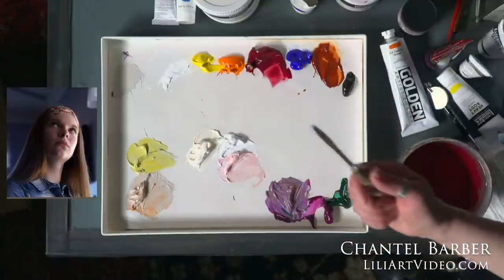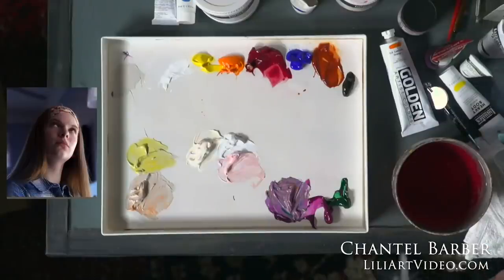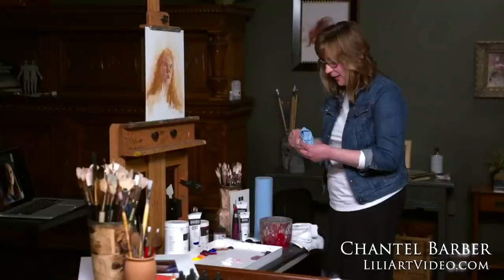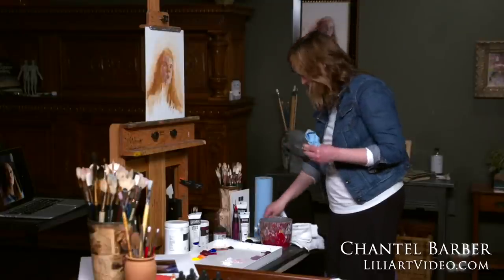I think that's one reason why I use this small palette knife. It helps to remind me that sometimes the tiniest bit of color is all I need to bend a whole color pool. I don't need a lot. And when I'm mixing, having this smaller palette knife reminds me of that, and it keeps me on track. It helps me from really losing the colors that I'm looking for.